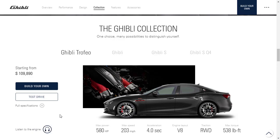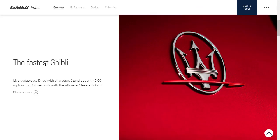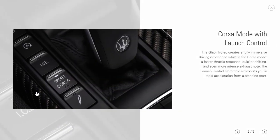It sounds okay. Okay, so Maserati has a more specific page all about the Ghibli Trofeo. They call it the Art of Fast. So let's dig into this page a little bit, see what other information we can extract. Okay, so of course the Trofeo is the fastest Ghibli. They say it's got 0 to 60 in 4 seconds. We know that.